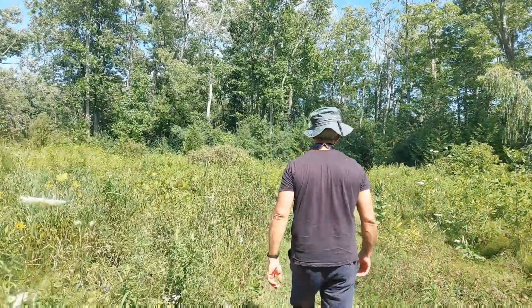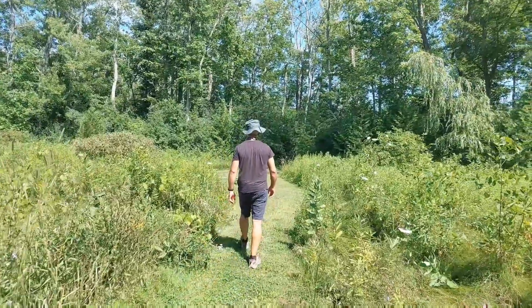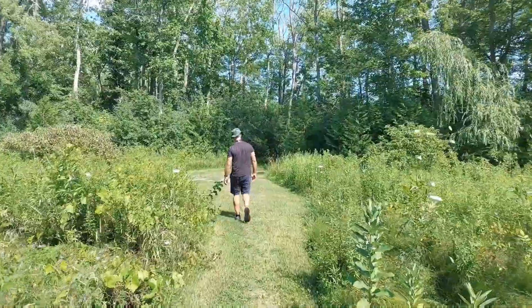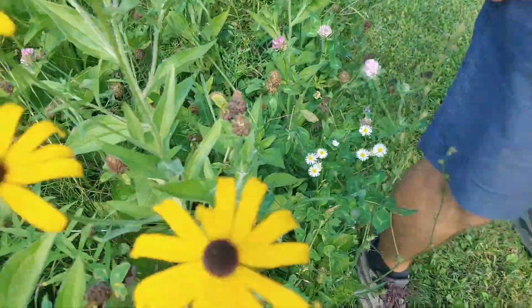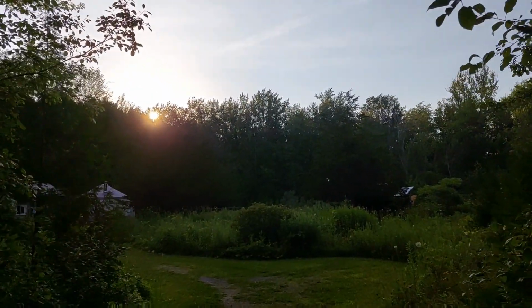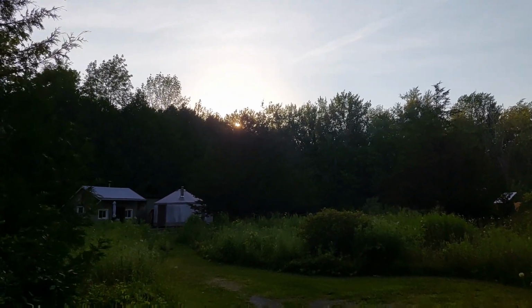Thanks for dinner, Curtis, and thanks for the tour. Also, Curtis was the guy who literally wrote the Yukon hiking guide back in the 90s. Quite an adventurer and quite a liver of life. Thank you so much for everything, Curtis. And as the sun sets on the glade, we'll see you down the road.